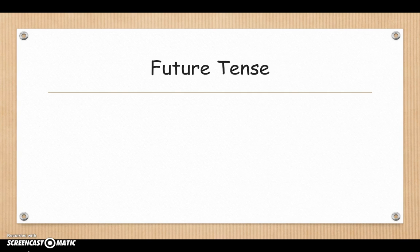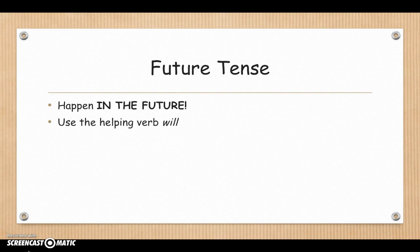Now we're going to talk about the future tense, and this is a little different, but I bet you can figure out when the future tense happens. It happens in the future. It doesn't happen before. It's not happening now. It usually uses the helping verb will. That's easy, because tomorrow I will teach you reading. Tomorrow you will do your homework.